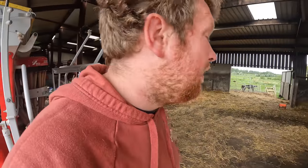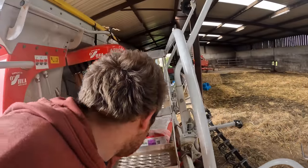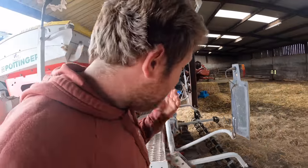On the maize seed, we have one bag of Foxtrot over, so we'll send that back to Goldcrop.